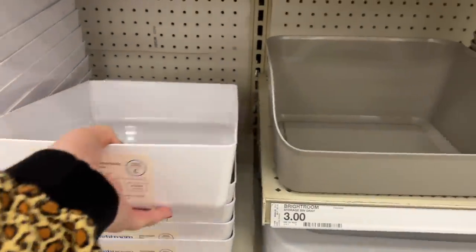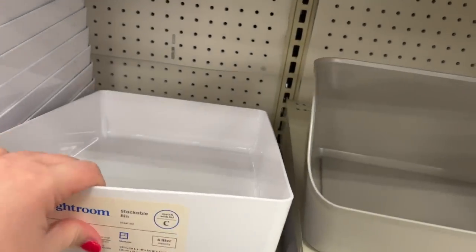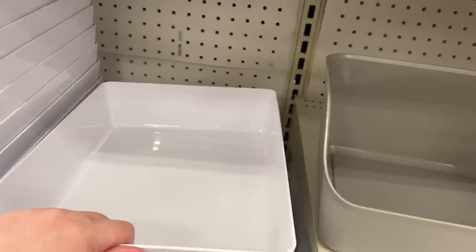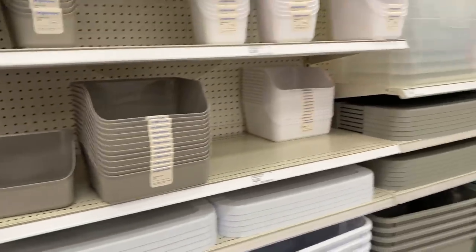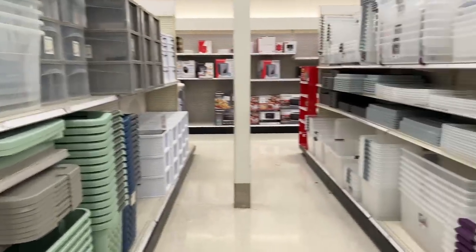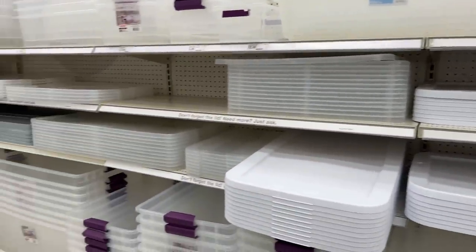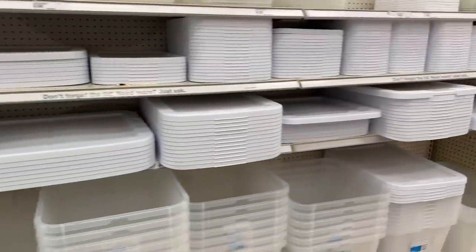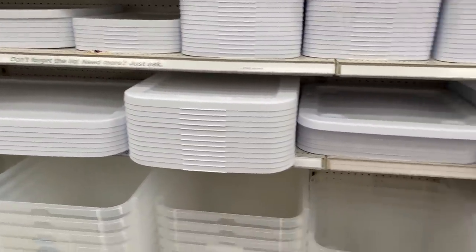Something like this might be my best bet, but I don't really see the point. I can just sit them on the bottom of the cabinet. That's just a container to sit them in. So I guess we're gonna pass. I don't see anything else that I think could work, but I think I'm kind of messed up with the pipes and the garbage disposal.